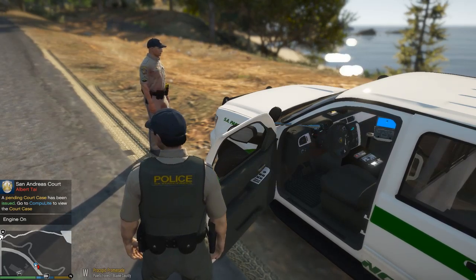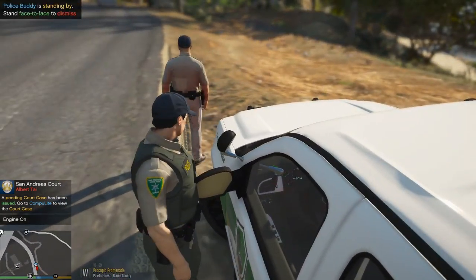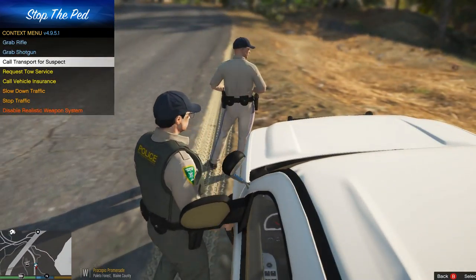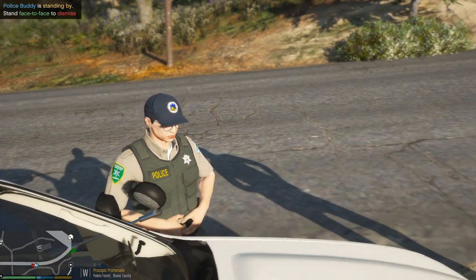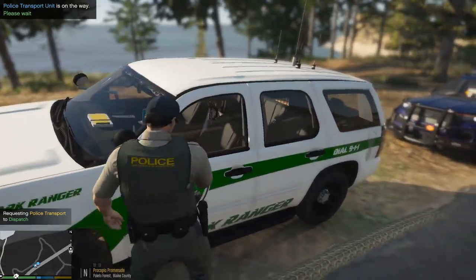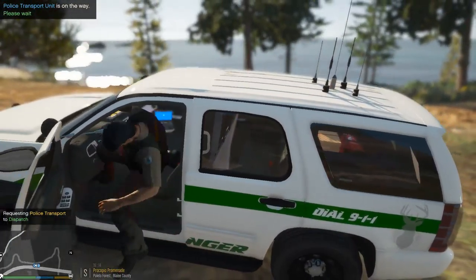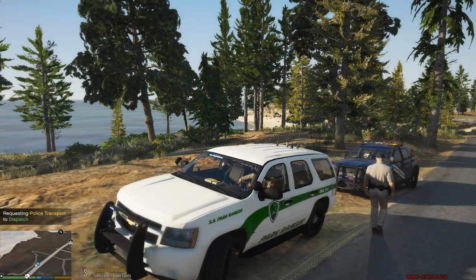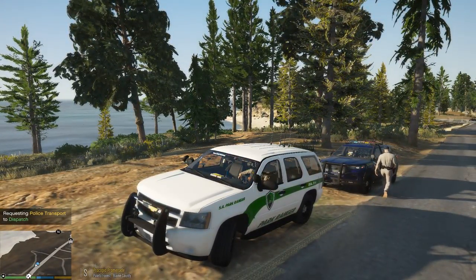Alright, we're gonna let SHP take him in. Our DPS in our case. Assistance required in Palato Forest.